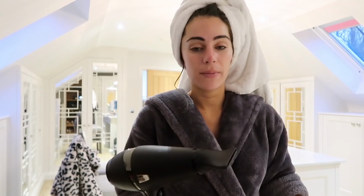So I am going to blast dry my hair. There isn't really much of an art to this, except for the fact that I need to brush it first off. Where's my hairbrush? Okay. I always find if I don't brush my hair before I blow dry it, it feels almost like the water gets caught in where the knots are, so I always like to brush it through.